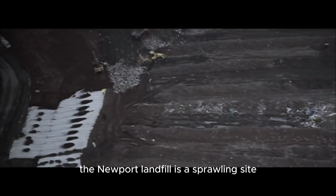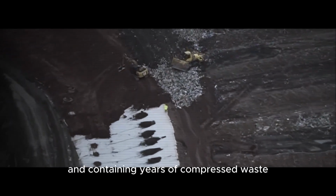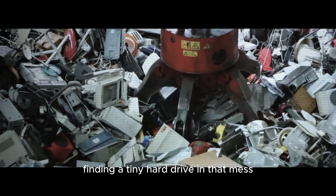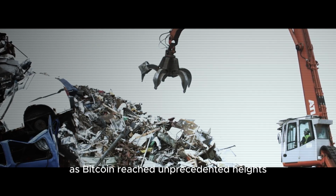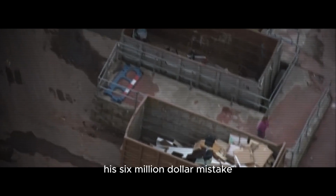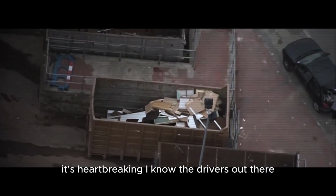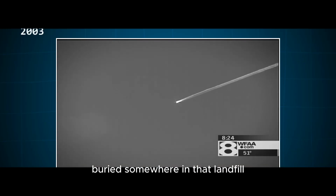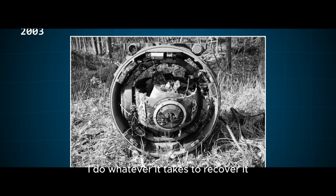The Newport landfill is a sprawling site, covering football fields of land and containing years of compressed waste. Finding a tiny hard drive in that mess? It's like searching for a needle in a million haystacks. As Bitcoin reached unprecedented heights, Howells' lost wealth kept growing. His $6 million mistake had now become a $500 million disaster. It's heartbreaking. I know the drive is out there, buried somewhere in that landfill. If I could just get a chance to search, I'd do whatever it takes to recover it.